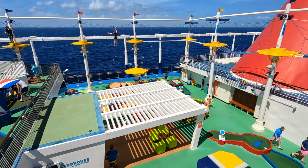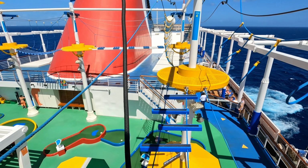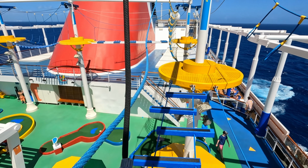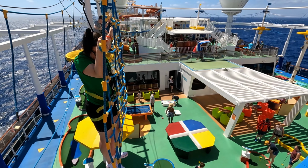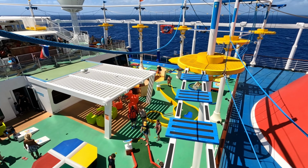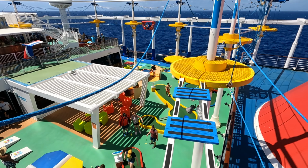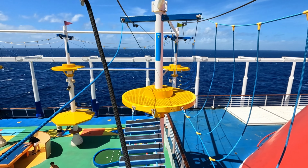I found this course more difficult than the high ropes course on the Mardi Gras or the Panorama, but I think part of that was I was trying not to hold on to the safety line in front of me and I wanted to complete it without holding it. But I actually started to struggle quite a bit in some of the parts. But when I held on to the safety harness in front of me, it was a lot easier.